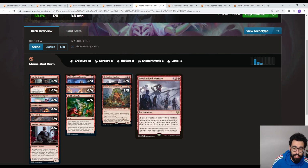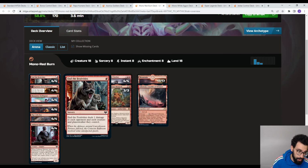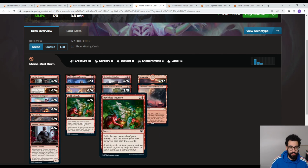So this version's looking to leverage this enchantment. So whenever a red permanent or an artifact deals damage to your opponent, it deals 1 additional. So it makes your Lightning Strikes deal 4, Play with Fires become Lightning Bolts. End the Festivities deals 2 damage to each of your opponent's creatures. So this one's got a little bit more of a sweeper style element to it and is better when you're playing into creature mirrors.